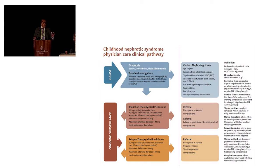From a physician standpoint, this is how the pathway looks. A patient enters with edema in the top left with diagnostic criteria and a set of baseline investigations. On the right there are referral reasons to contact nephrology right at the start, how to treat with steroids in terms of dose and duration, when to refer after starting therapy, and very important definitions on the right, which are really always confused by pediatricians and are really important for prognostication, and on the left, ongoing surveillance.